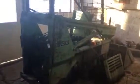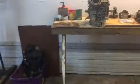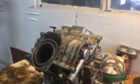Today I thought I'd give a brief update on the Owatonna Mustang 330 skid steer project. The last time I posted a video, I was trying to decide whether to go with the Wisconsin engine and put that back in the skid steer or go with the Kawasaki V-twin. I picked up this Kawasaki liquid-cooled, fuel-injected 26-horse V-twin engine.